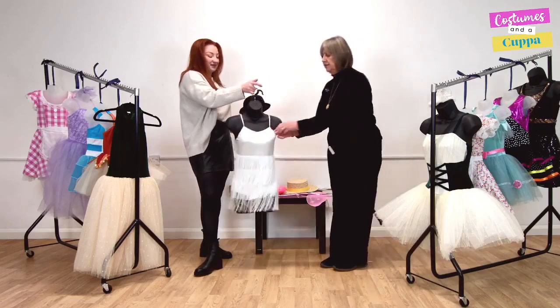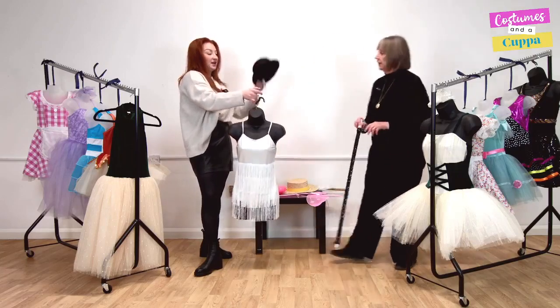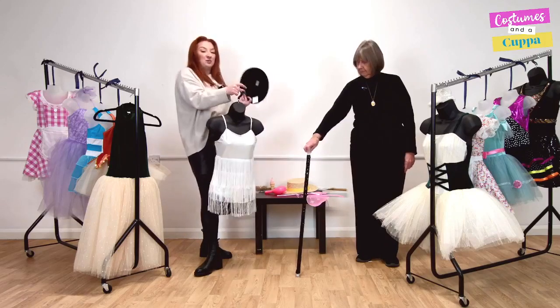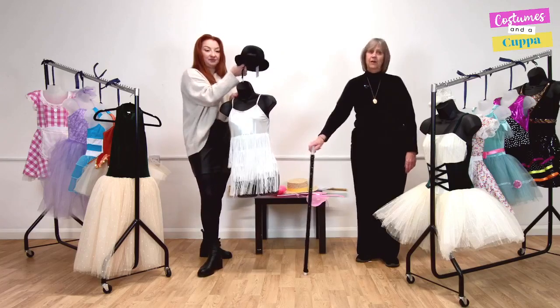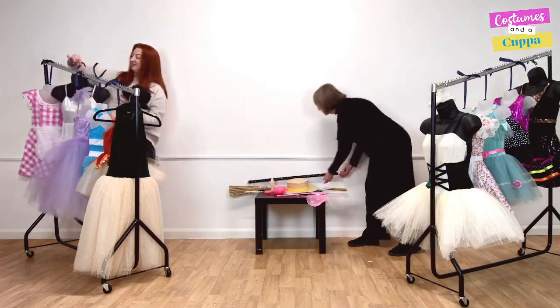I know sometimes people are put off with white, especially for your seniors, but it is double lined on that one. So you've got a bit of coverage on the front there. So you could do a little bowler. You could do a cane, and I think for Chicago, you could start them with a coat over the top and go into that, and it would just be perfect. And black and white again. We love black and white on stage. It's neat. I do love black and white.